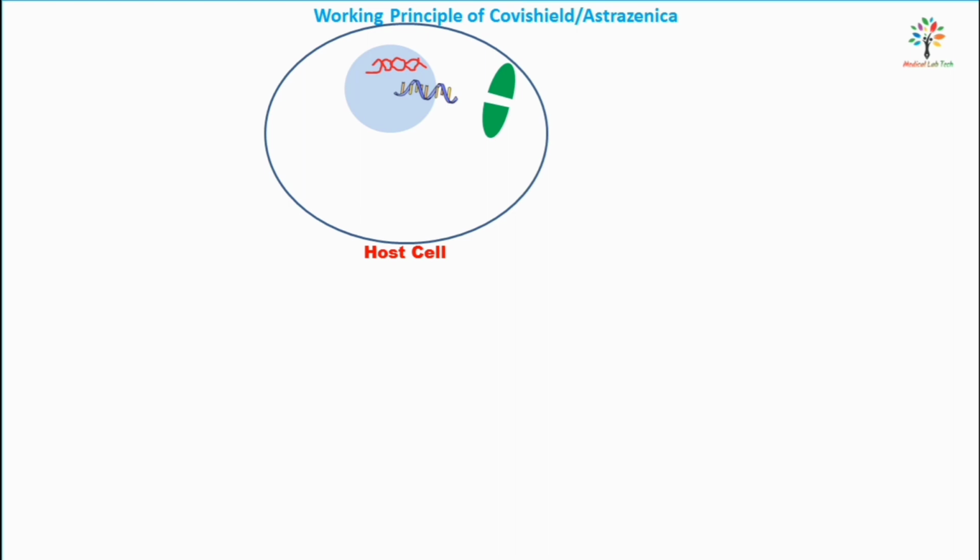Because the RNA has the code to produce the spike protein, in order to produce the proteins, the RNA has to move towards the ribosome. The ribosome will read the codes and translate the proteins, producing the viral spike proteins. Once the spike proteins are produced, some may stick outside the host cell membrane, or some of the spike proteins can escape out of the host cell.